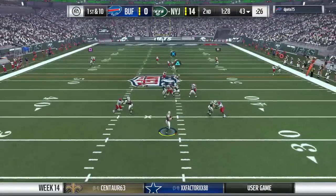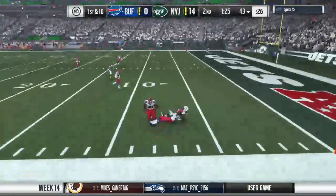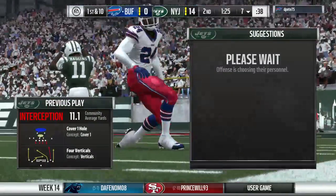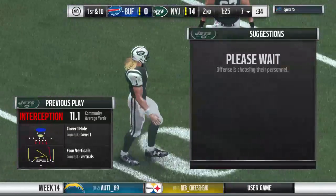Now on first down, he'll drop to throw it. He's going to float this one deep right side. And for the third time here in this half, it's intercepted. Picked off by Stephon Gilmore. And a big turnover there as his guys will get the football back.